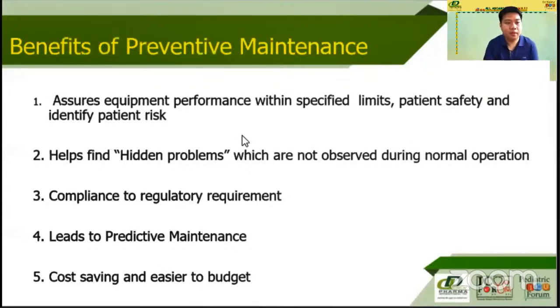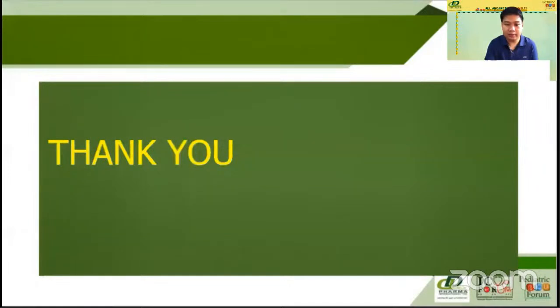For my last slide, the benefits, take that in mind. The benefits of preventive maintenance are as follows. It assures our equipment performance within specific limits for our patient safety and identifies patient risk. It helps us find hidden problems which we do not observe during normal ventilation. And it complies with the regulatory requirements of your hospital. It leads to predictive maintenance and cost saving and is easier to budget. Because if you do not do this to your ventilator, it may deteriorate soon or you will no longer use it. That may cause a lot of problems. And that would be all. Thank you very much.